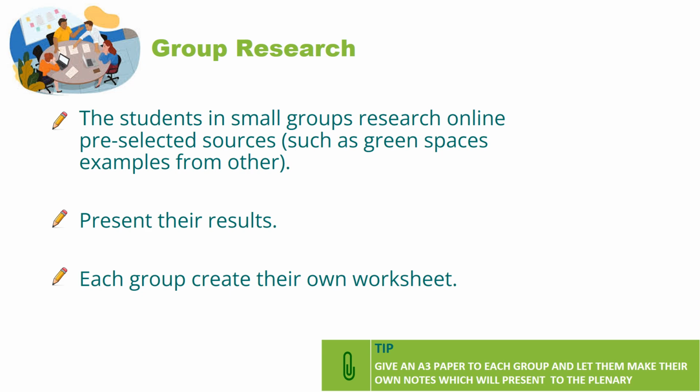At this point, teachers give an A3 paper to each group to make their own notes, which they will present to the plenary. Each group summarizes their findings and presents their results, and then creates their own worksheets for the field study. These steps help students understand what is already being done globally and provide a foundation for their field research.